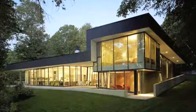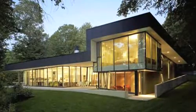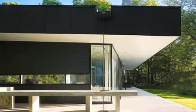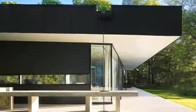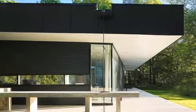So we had to make a house that felt, to a certain extent, that when they were in it on their own, it wasn't overwhelming in size. But we also had to make a house that when visitors were there, could easily accommodate this kind of circus of expanding family.